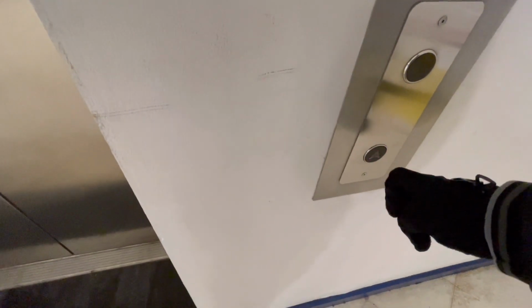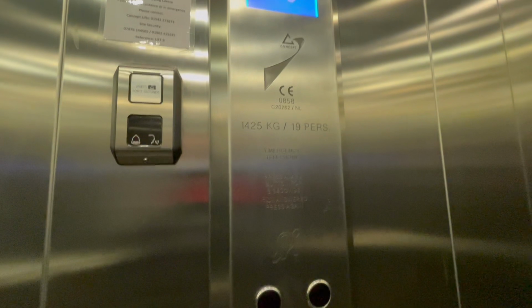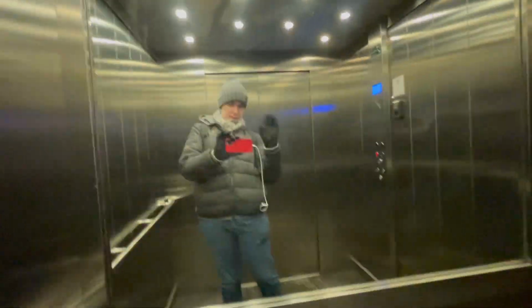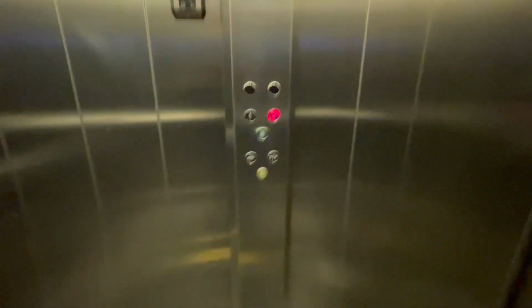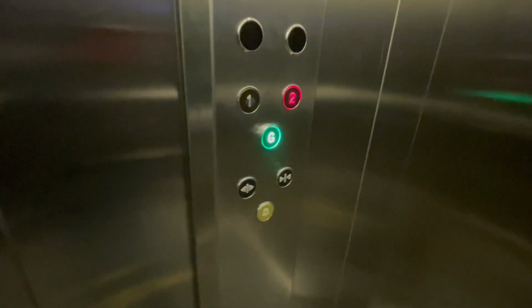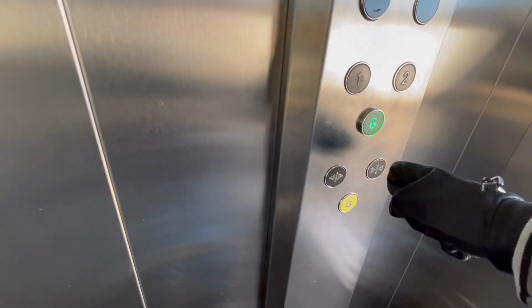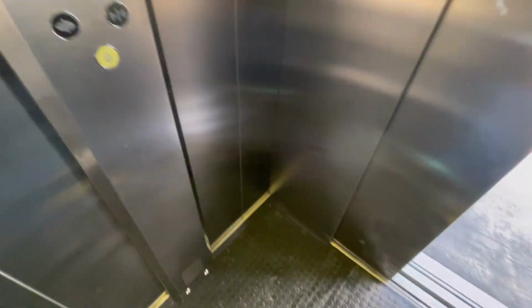Oh, here it is. It's coming. So yeah, let's go in. Go to the second floor, close the doors. Capacity 1425 kilograms, 19 persons. Second floor, go back down to ground floor. There's the view, there's the Mander House, the Mander Centre's over there, where we've been to earlier. Doors are closing.